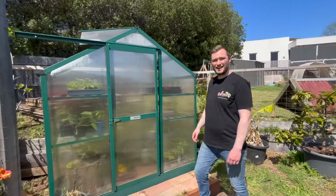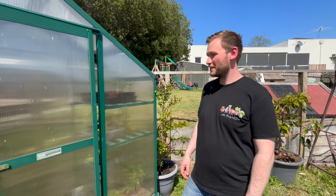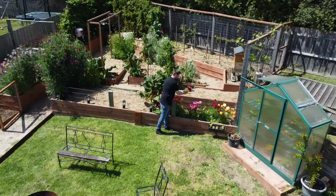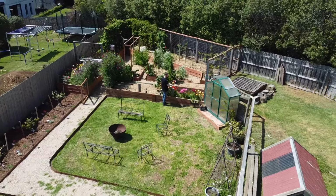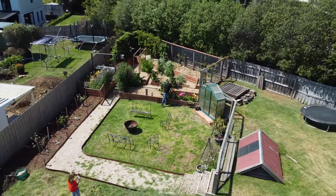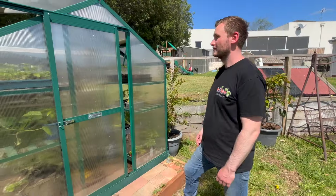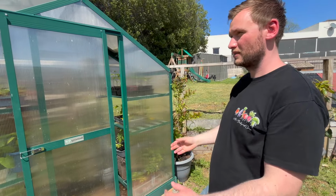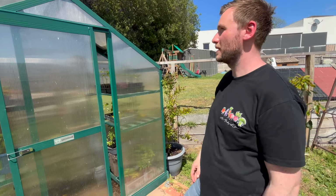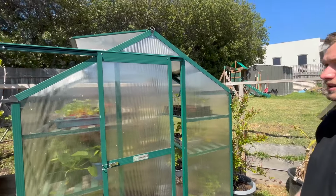So this is our little greenhouse, and it's been pretty productive over the last few years. I've had it since I had my first vegetable garden in our last house, so it's been a good 6 or 7 years that we've had this one. Still really strong, really sturdy. We've got the auto opening door on top, so once the temperature rises inside, the door automatically pops up, so I don't need to come in and pop the vent open or do anything like that.